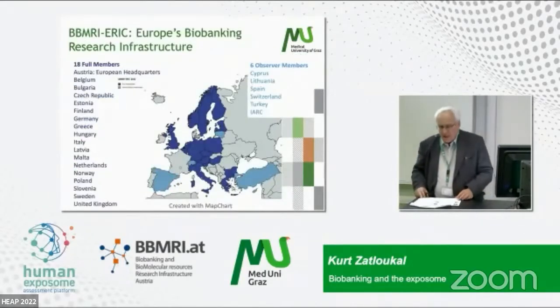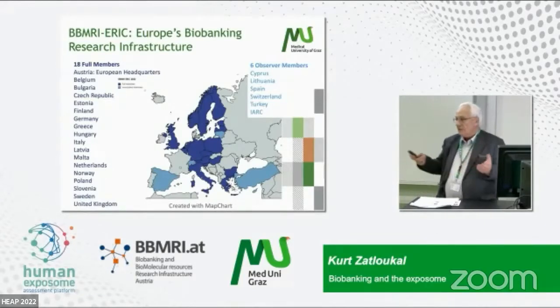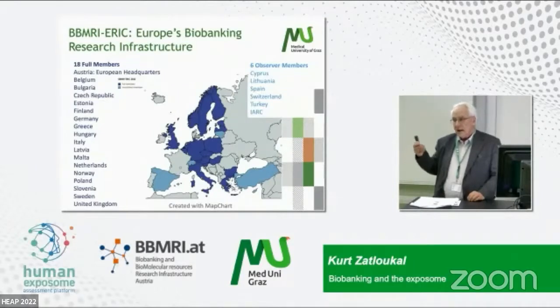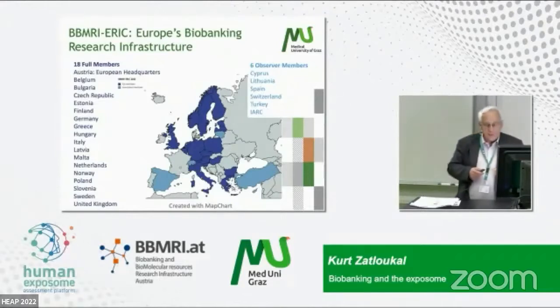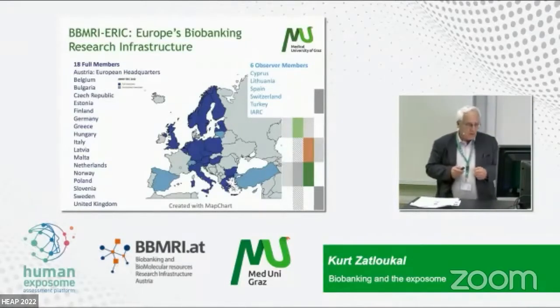Now on the biobanking side, we have this European infrastructure for biobanking and biomolecular resources, and several of the participants were involved in designing, developing and implementing this infrastructure. It's currently run by 18 member states, and what you see here is not institutions, it's not individuals, it's member state countries. And ERIC is a very official kind of infrastructure which is owned, financed and operated by the member states. We also have observer members for those who could not adopt this ERIC status at the moment. So this is some fade-in opportunity, which also allows countries outside of Europe to participate and to collaborate with.